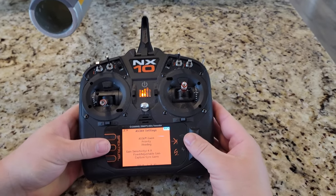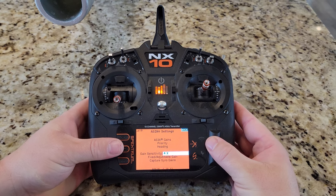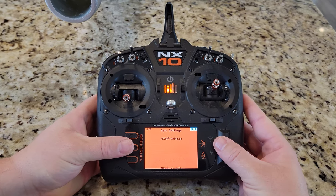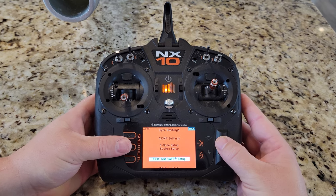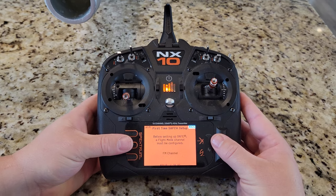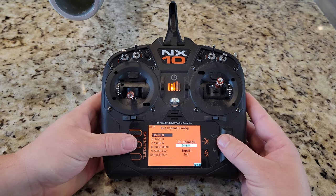All right, so getting back to the point. So we've got gain level at 4X. That's only temporary for the moment. Now we can do first time setup on SAFE. First time setup on SAFE is very basic. It's not hard, don't be intimidated. Flight mode channel is already set.